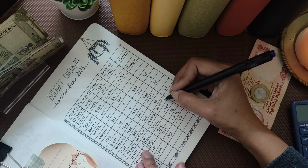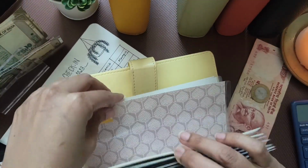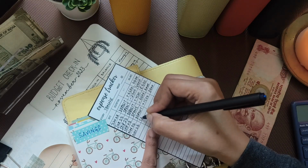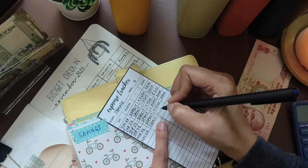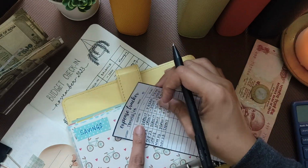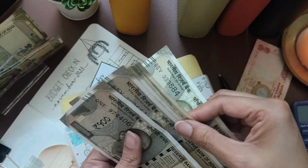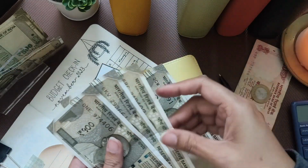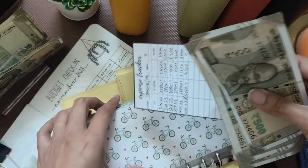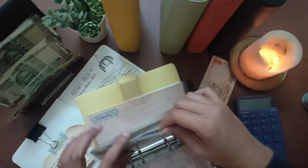Football, this is balanced out from tennis. So I'll update this binder first. So November 23 spent minus 3500. So 0. I'm going to also mention it as football. So here I'm going to write F. Okay, so this money 1000, 2000, 3000, and 500. This is going to go to my bank. Then we have uniform. I'll update this as well.